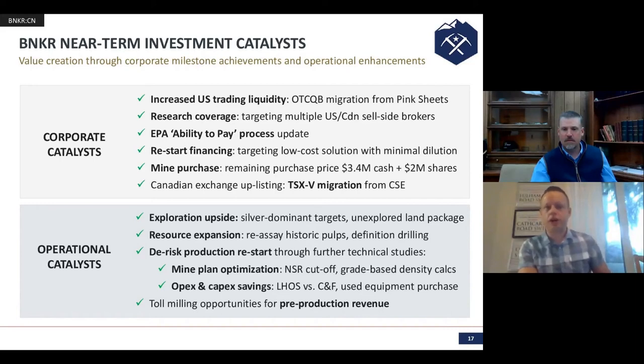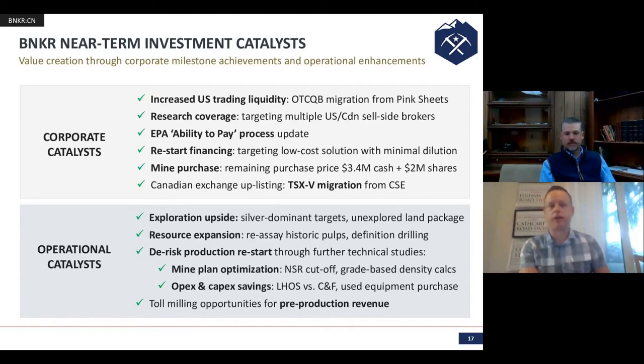The next three catalysts, these are all going to happen at the same time as we plan them. So the EPA, we are in the ability to pay process around that $19 million liability that we have with them. Those discussions are going well. We're partnering with them to find a solution. Everybody wants Bunker Hill to move forward, and we expect and hope to work with them over the coming weeks to come to a solution.